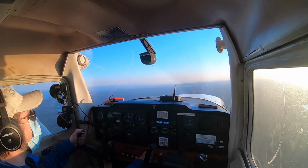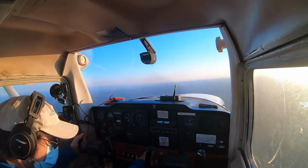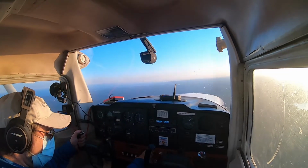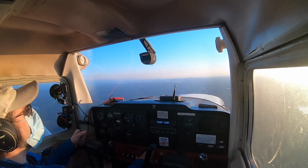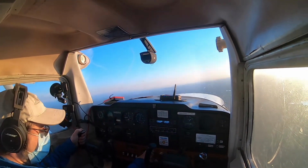New Bedford Tower, Cessna 48990. 48990, go ahead. Cessna 990, 12 miles to the northeast with Victor, to land. 990, report 2 mile left base, runway 14. 2 mile left base, runway 14, 990.